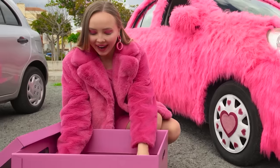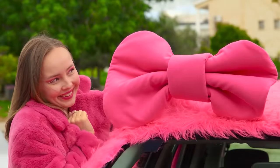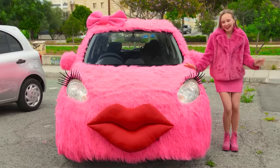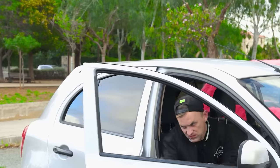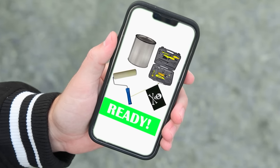Oh, look what a huge bow I have. Just kidding, it's also for the car. Well, what a princess without bright eyelashes, right? And beautiful lips. Wink at them, girlfriend. How wonderful it turned out. She's kidding me, right? My car should be no worse. Exactly. I'll order everything online now.